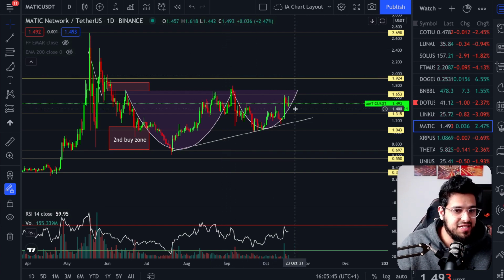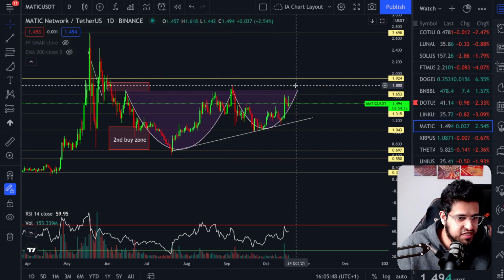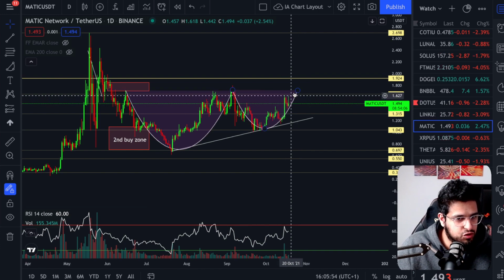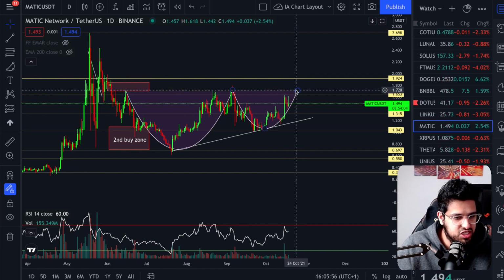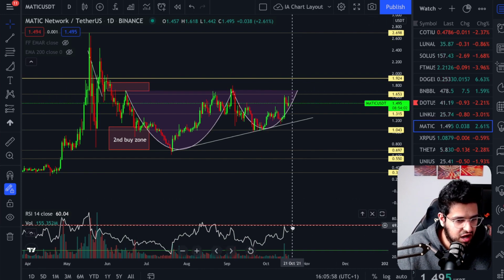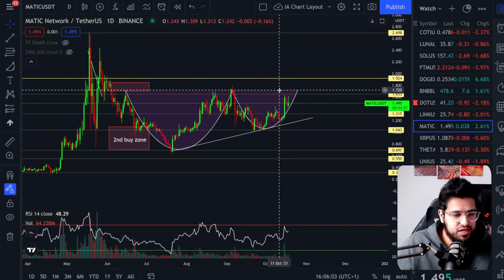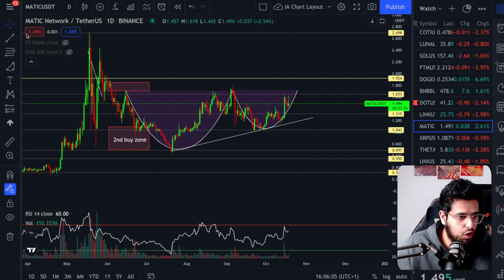And you can see MATIC has started to finish off its cup and handle pattern with neckline at $1.72. Now, if we get a couple more days of good rally on MATIC, we could be reaching this neckline with room on the RSI. And if volume comes in, similar to what we've experienced in the past, we could really get a good breakout here on MATIC.